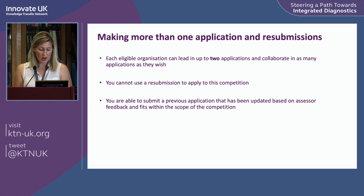Innovation leads will consider your application a resubmission if it's not materially different from a previous application. Your application is classed as a resubmission if it was previously deemed out of scope for another competition. However, if you were ineligible for another reason, for example, your project costs were too high, this is not a resubmission.